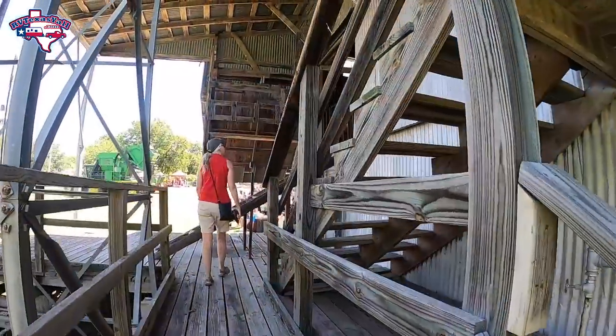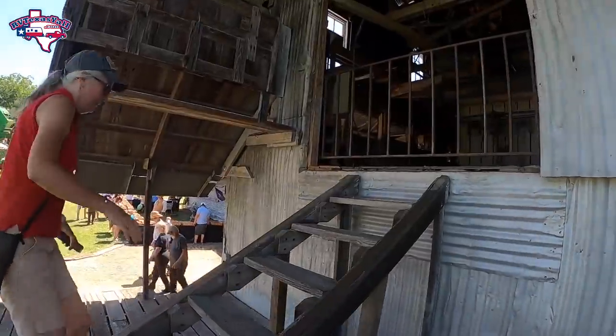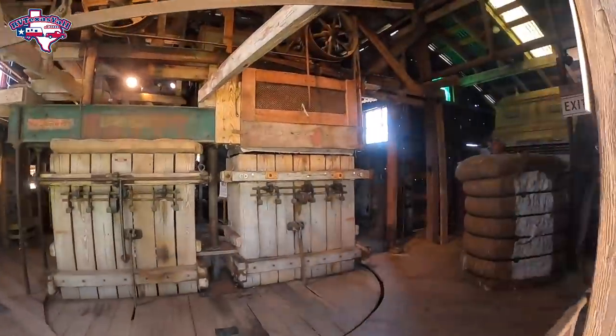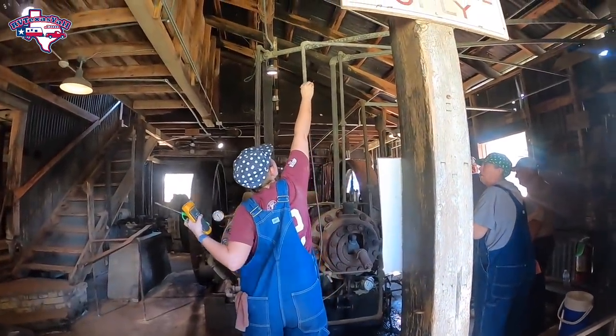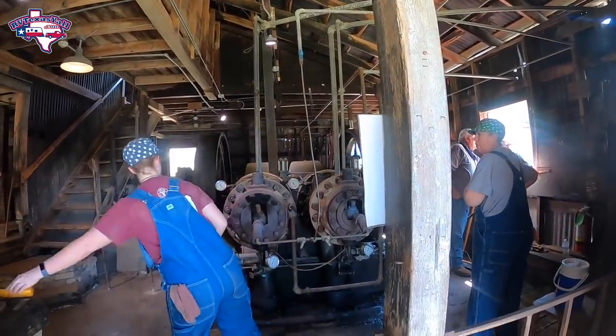So here's the old cotton gin right here. It opened operations in 1913. And then it went to about 1974, and then it was dormant for many years. In 1986, some investors from Houston, Texas, tried to come in and buy it because they wanted to build a strip center. But a group of locals here decided, no, we don't want that to happen. So they started an organization to raise money so they could restore it.